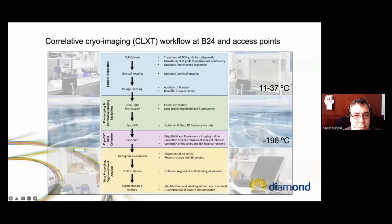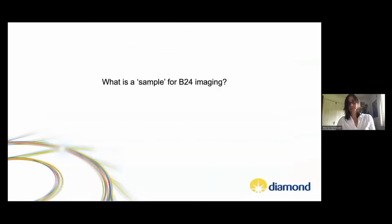Now, these 2 microscopes are embedded within a platform at B24. And that means that we've taken the process from the very beginning, from cell culture, live cell imaging, all the way to light microscopy, cryoSIM, structured illumination. SXT is the X-ray microscopy that we do, all the way into processing of the data and understanding the results. And we've worked on all of these, and we've produced protocols, and we have expertise in all of these steps.